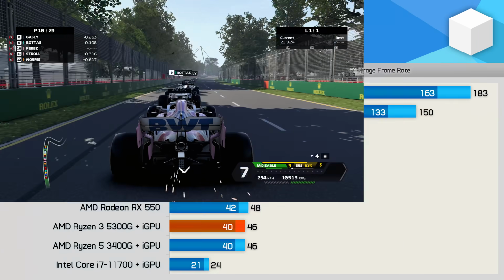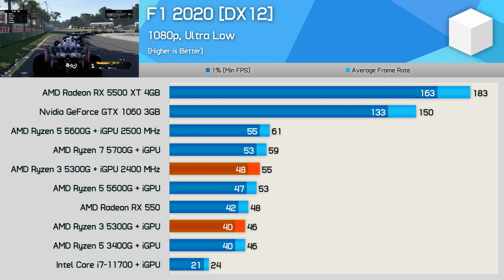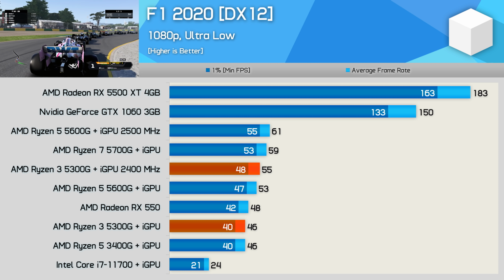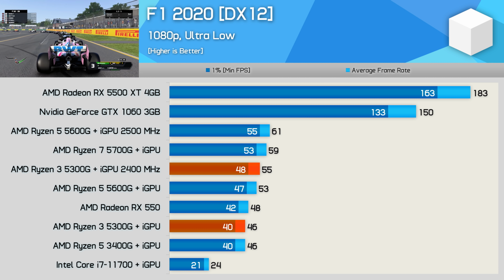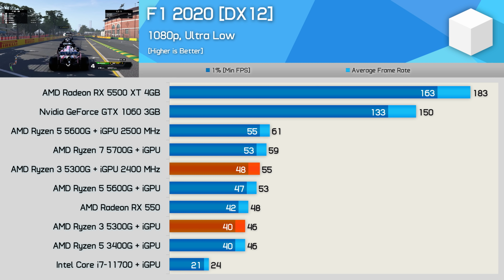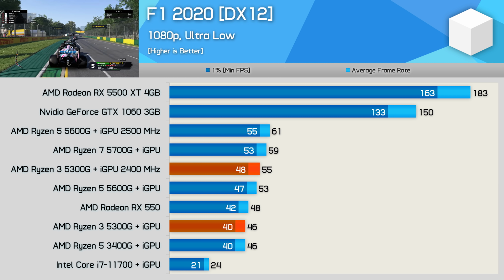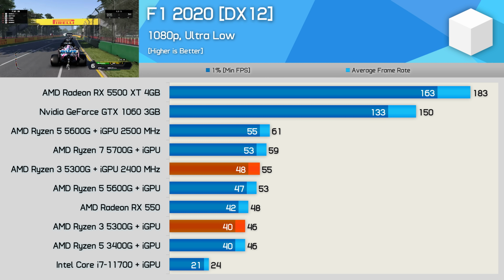The second last game test is F1 2020, and it is possible to achieve playable performance out of the box with the 5300G, rendering 46 FPS on average. That said, it's also possible to boost performance by a further 20%, pumping out 55 FPS, and at this point the 5300G is enabling quite an enjoyable gaming experience.